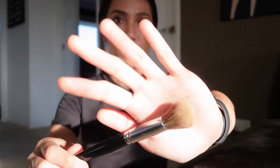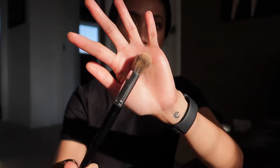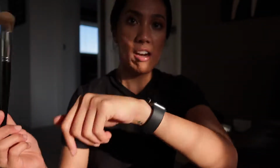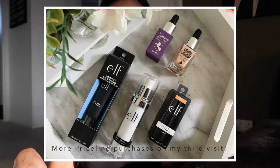And I also purchased the Models Prefer airbrush foundation brush, and I have been loving this just for applying both my contour and my foundation and also the concealer. I'm actually quite tan at the moment, which is always strange. So I think that's all I got from Priceline. I'm actually thinking of going back there either tomorrow or on Monday to get a few more things, and then I will do like a big makeup try on when I get back to New Zealand.